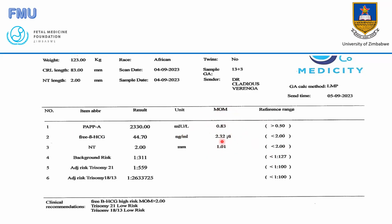If everything is normal in terms of the Down's, like in this case, you can see these are the risks for Down's. These are the background risk, before we have inputted all this information, the woman's age-related risk, 1 in 300, which is a risk according to a cutoff of 1 in 100. Then the adjusted risk is 1 in 559. So you can see that this is low risk. And then for trisomy 18 and 13, this was 2 million something, less than 1 in 100.